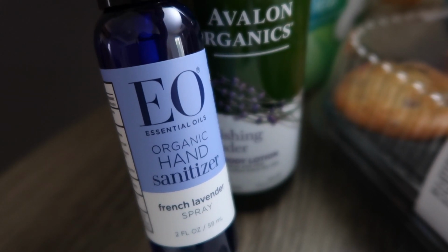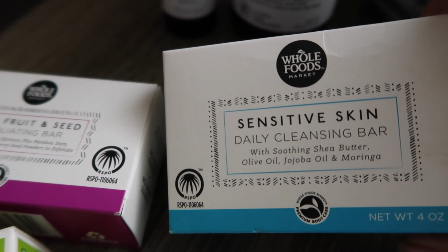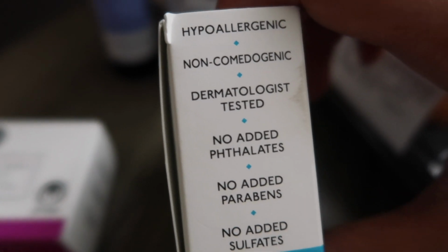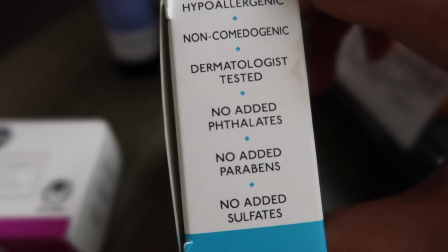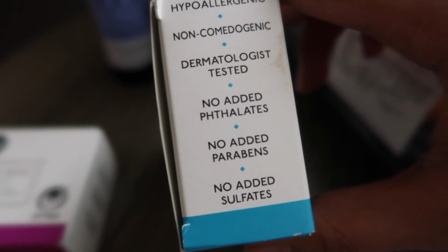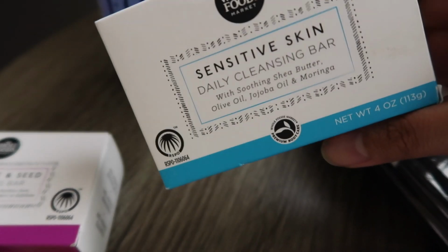Bumili na ako ng hand sanitizer. It's also lavender. First time ko tong i-try, kasi yung ginagamit ko na cleanser ngayon ay medyo mahal. So, gusto ko na yung hindi mahal, pero maganda pa rin yung mga ingredients. So, try natin. This one is, yun na nga, walang mga no added parabens, no added sulfates, phthalates. So, yan. Kasi, di ba yung parabens ay link siya sa cancer. So, as much as possible, yung mga personal care ko, walang parabens.